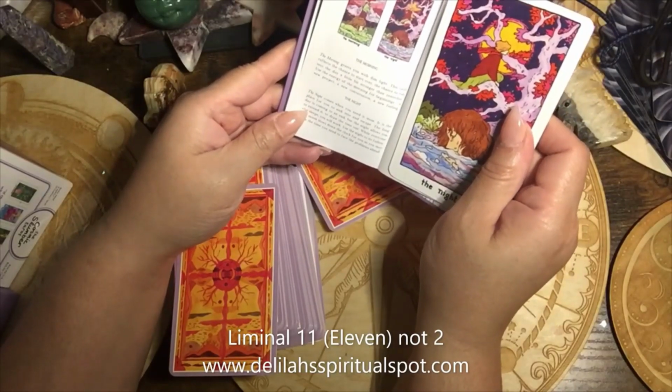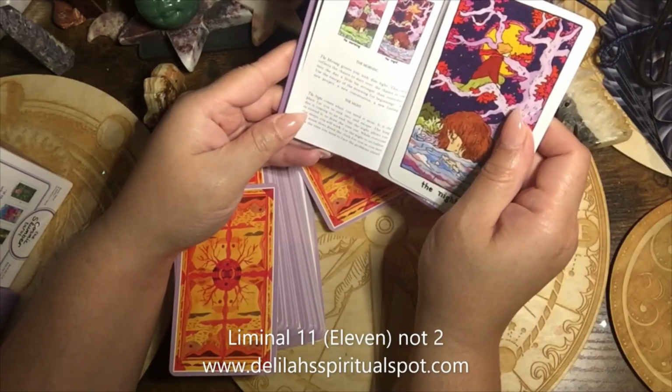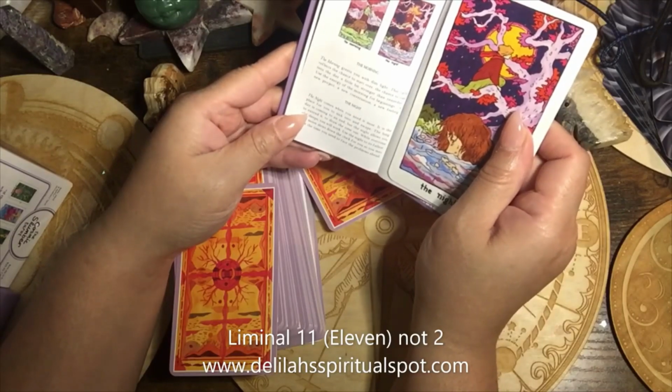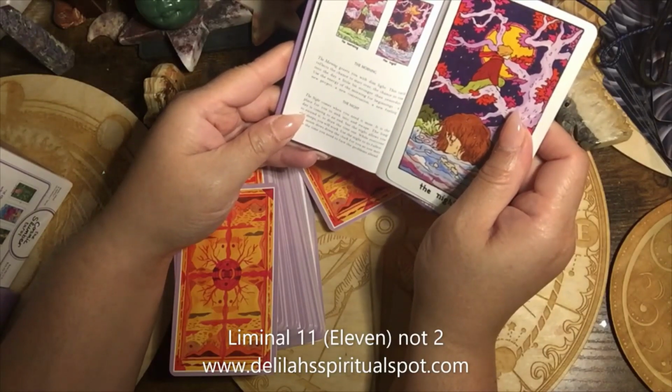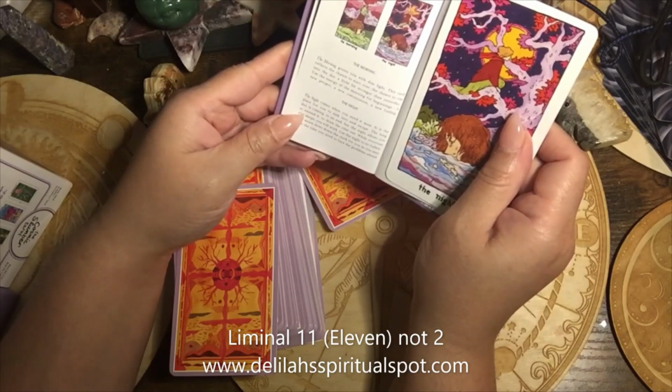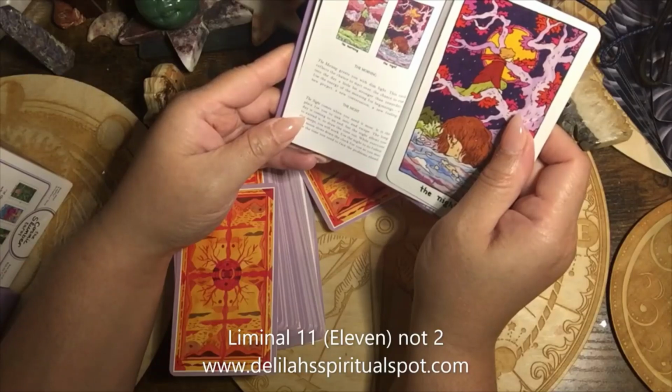The night comes when you need it most. It is the place for you to sink into and escape. So, a little bit different for me from what I figured. But as a reader, you're going to do that. You're going to take cards and pull from your own intuition.